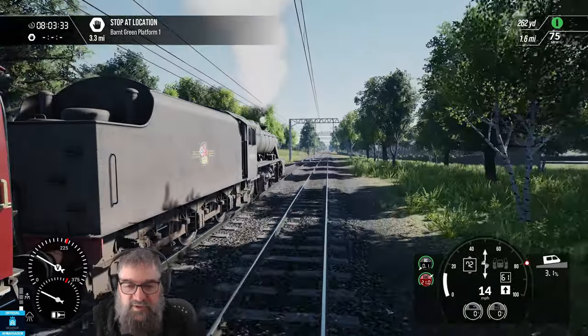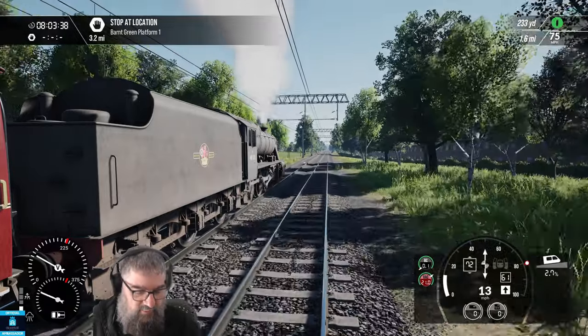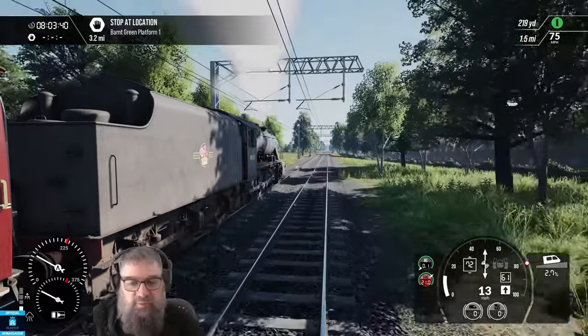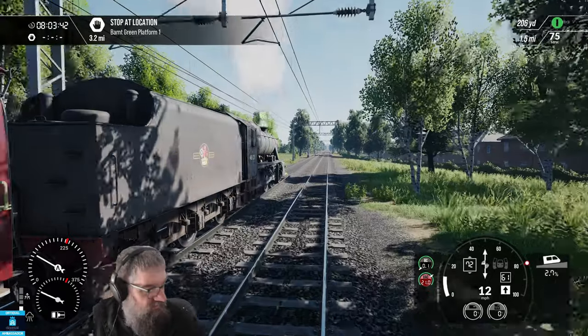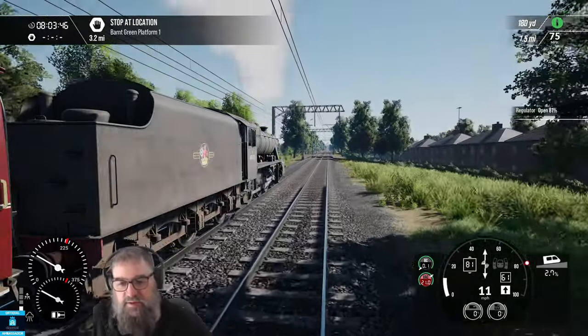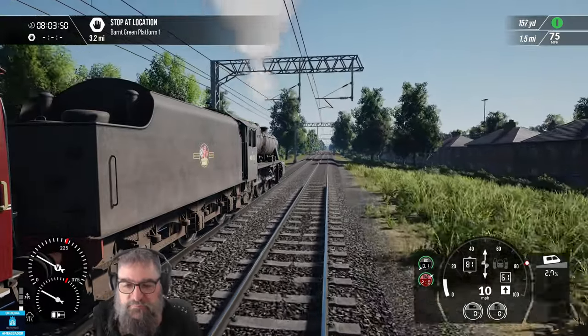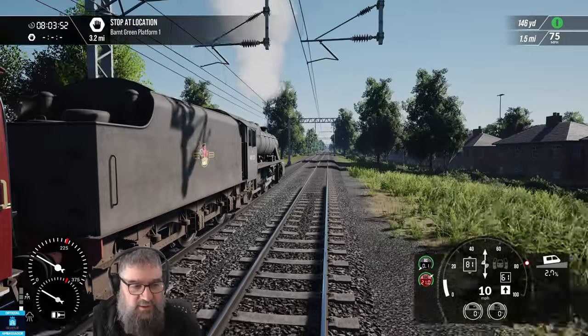Because by this point with the 6P, which took 18 and a half minutes to get up the hill, you may remember, we were doing much slower speeds. And we're going to have to give it some more regulator. 80% on the reg. Let's see how that goes. We're still losing speed rather badly.